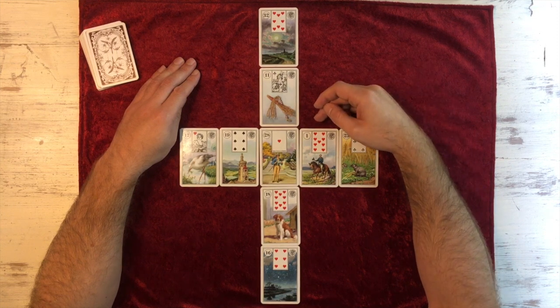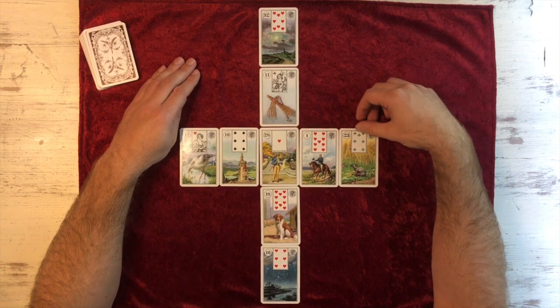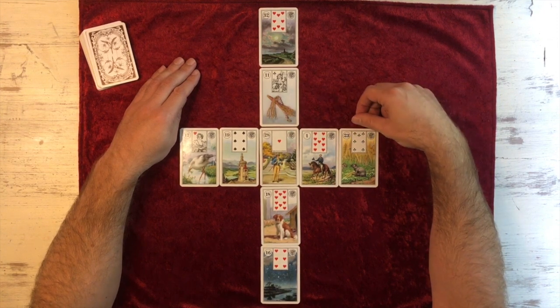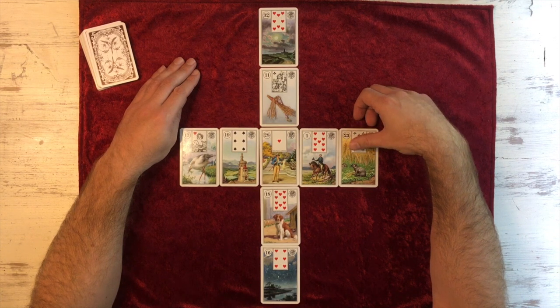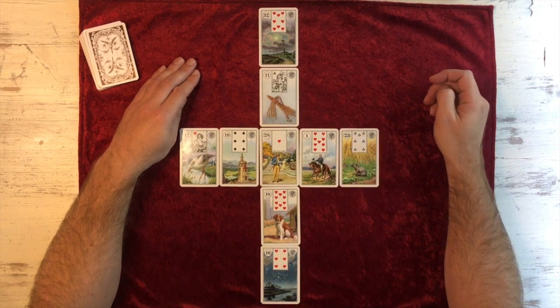So we have news or a message arriving, some information, a new development regarding a loss, right? So this is confirming for us. There is a good chance that this man will be losing his job in this position. We have the opportunity to look at what is under control here.